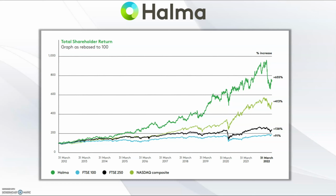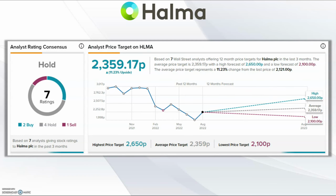And that's what we need to try and work out as investors, but nonetheless, historically Halma has been a great addition to any portfolio over the last 10 years. TipRanks has 7 analysts covering this stock, giving it a current hold rating: 2 rate it a buy, 4 hold and 1 sell, and this gives it an average price target of 2,359 pence, or 11% upside from current levels.